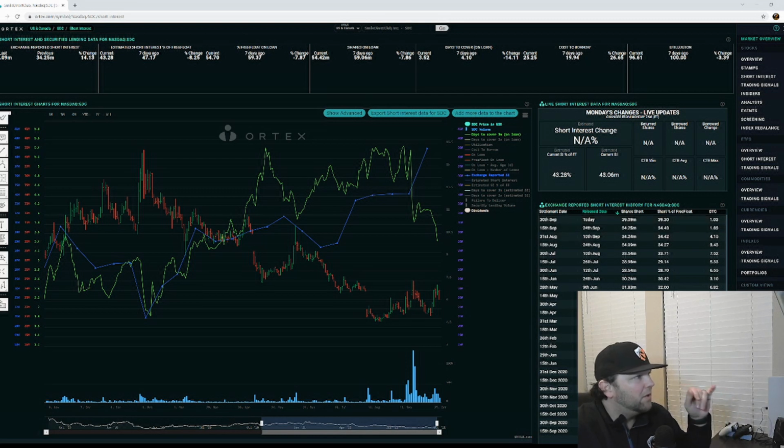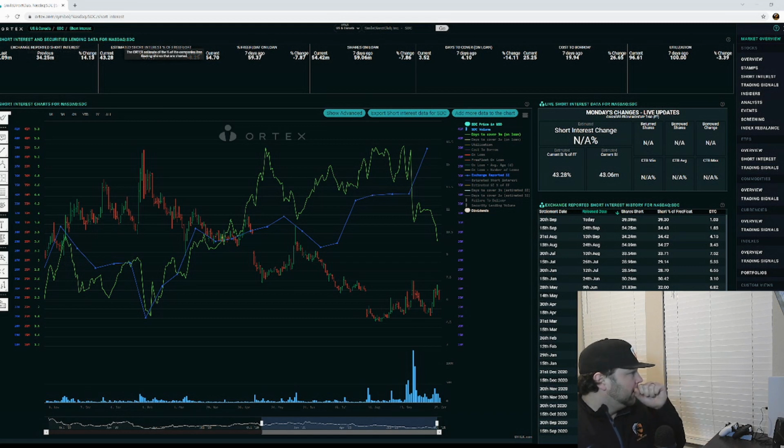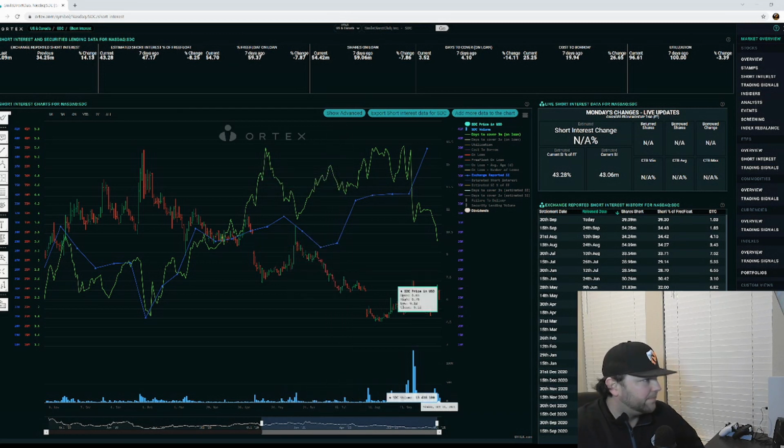Utilization is currently 96.61%. Cost to borrow is up 26%. Days to cover is down a little bit, almost 15% there. Shares on loan is down, but still over 50 million. Percent of free float on loan is still over half, so that's substantial still. And then the estimated short interest percent of the free float is 43.28%, and the exchange reported short interest is up 14.13% at 39.09 million.